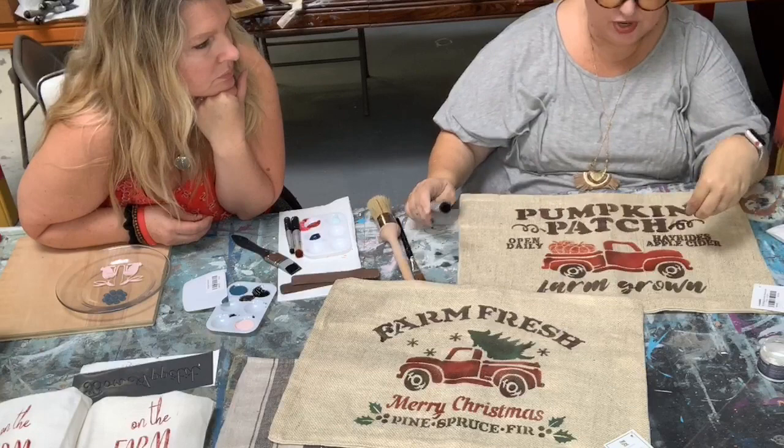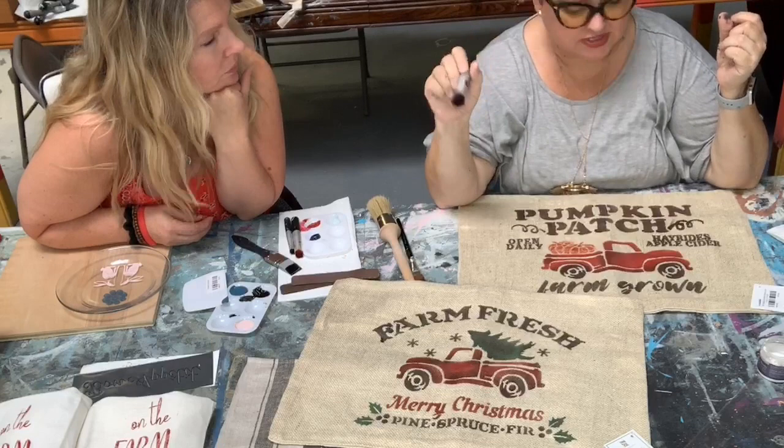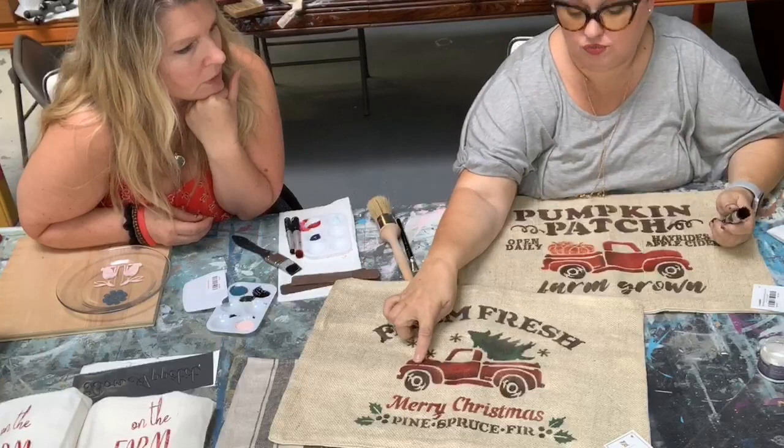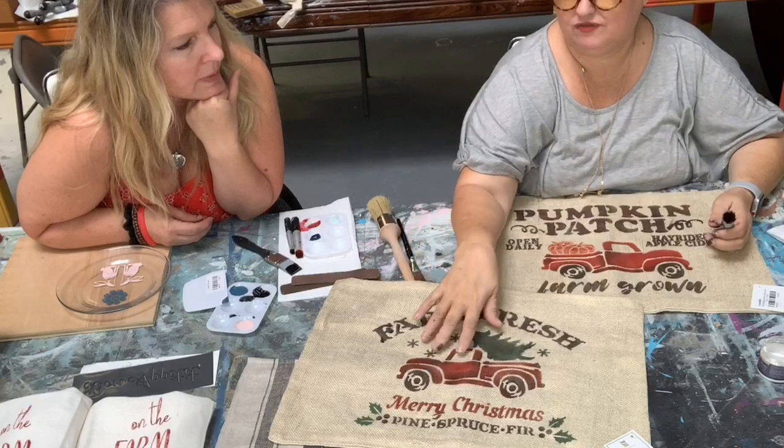We should have the stencil brushes in stock this week because I know they shipped. Before you heat set this, you could even sand this and distress it a little bit more, but I really feel like the shading just really makes it that next professional level. Dimensional.